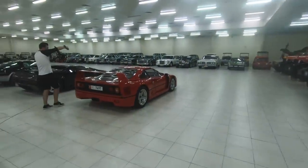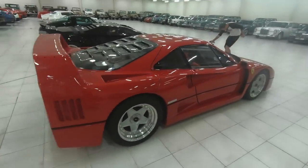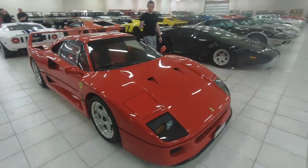This, another Ferrari F40. I know this one. That is unbelievable. To see two in a day, Keane. Adam has doubled his F40 count in his life. He's seen now four. Two today.